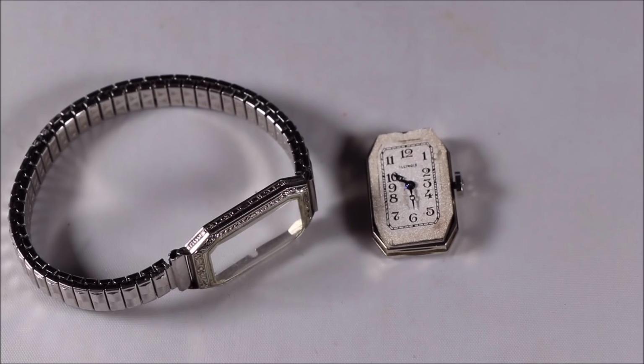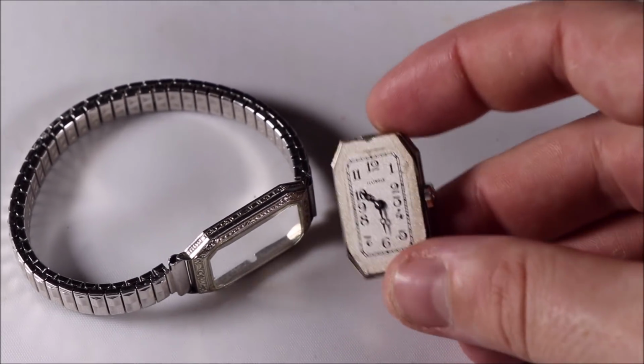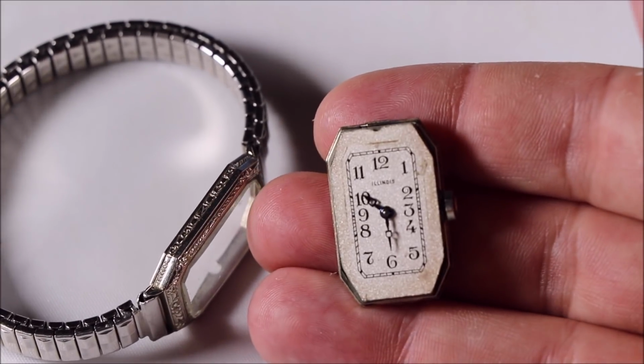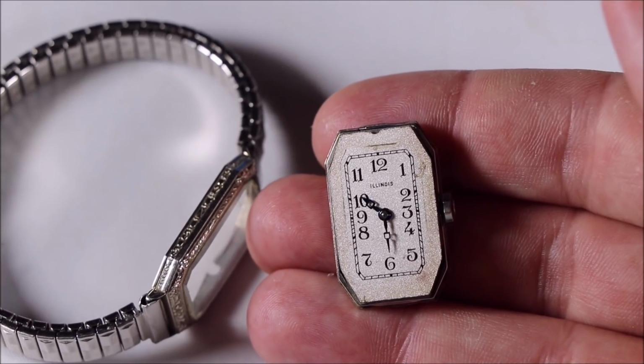The next piece we're going to look at is this Illinois wristwatch. It is 14 karat white gold, and I have it apart here just so I could show you guys the inner movement and the workings and the 14 karat mark as well, and then we'll put it back together and look at it. So here is the dial. And it's really nice, got an older Art Deco style to it.